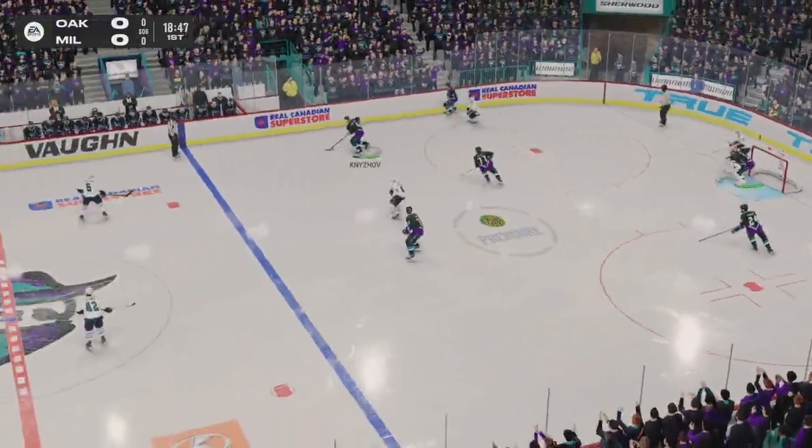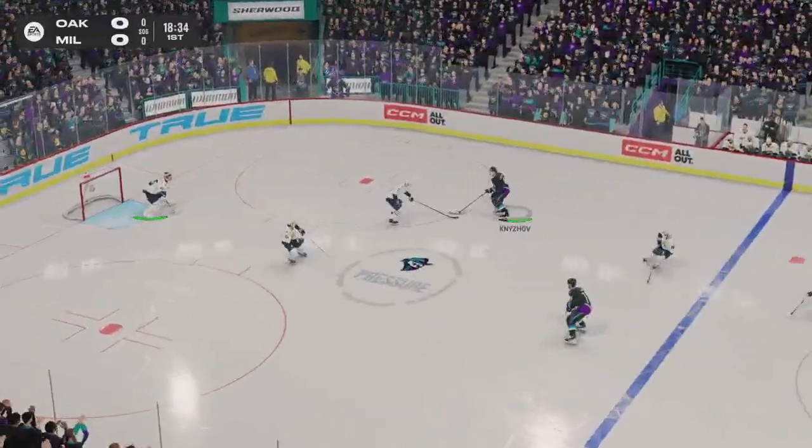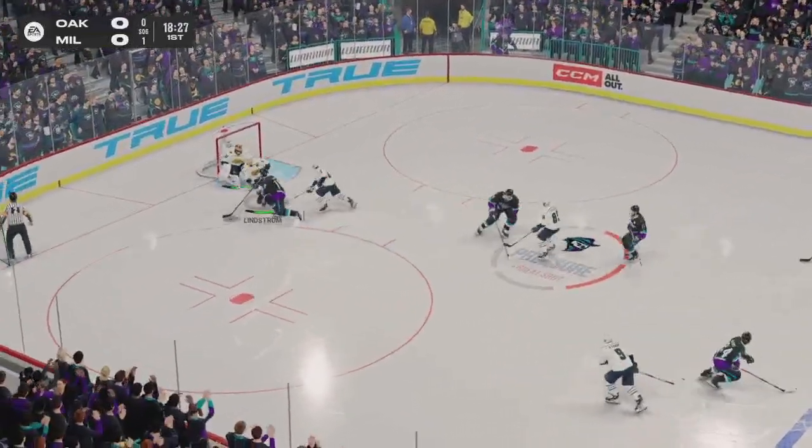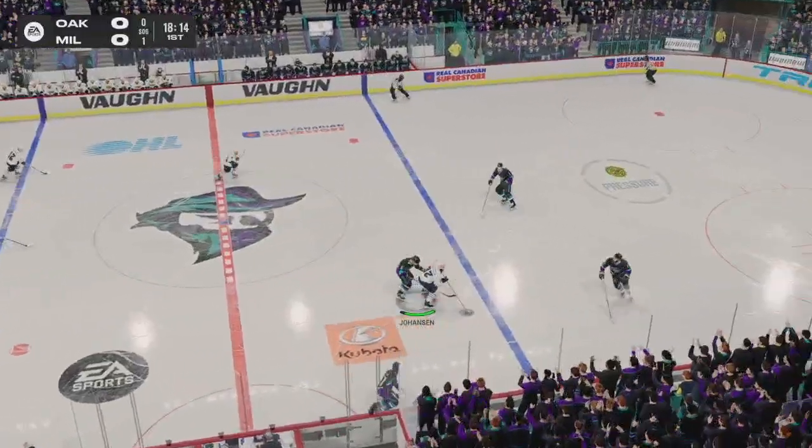Milwaukee's looking to break out of their own end. Through the neutral zone now, picking up steam. Dishes it off. Oh, how did he get a piece of that to make the save?